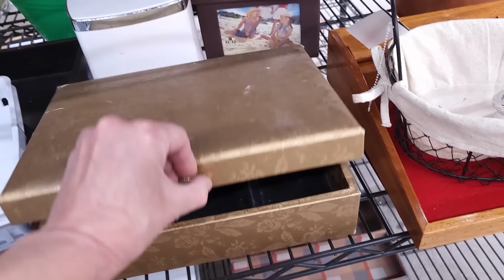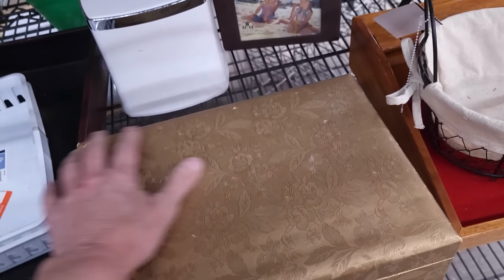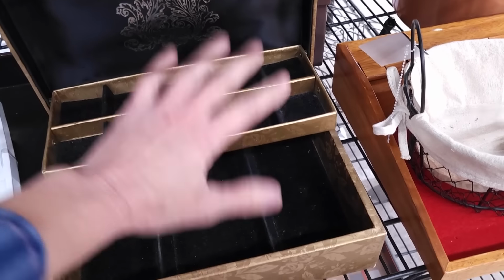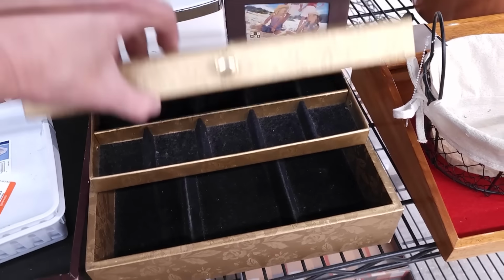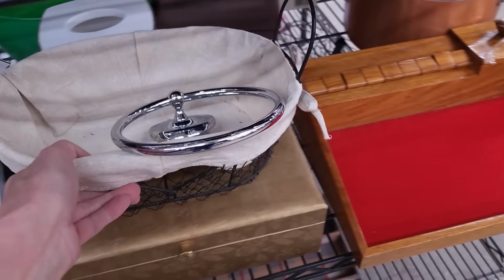That's kind of a nice jewelry box. I always get people asking me for jewelry boxes. It is $5. It's got a little bit of, no, it's a little too chewed up on top. That's a shame. Because you can clean this pretty easy, just use some tape, and you can get up all that old stuff, even vacuum it out. But you can't really repair that, so I'm going to leave it.